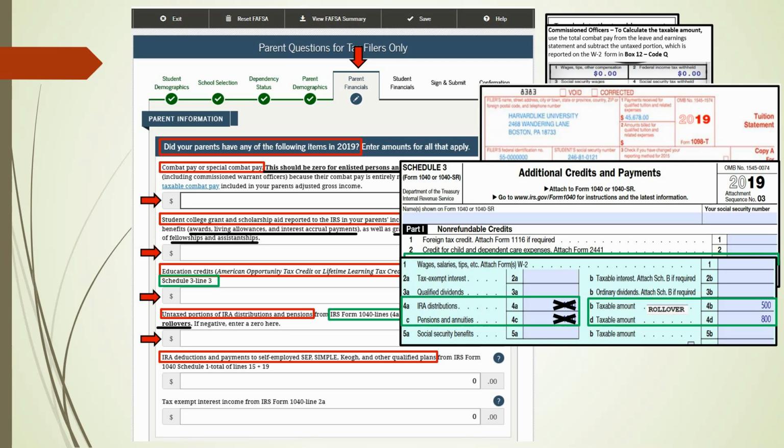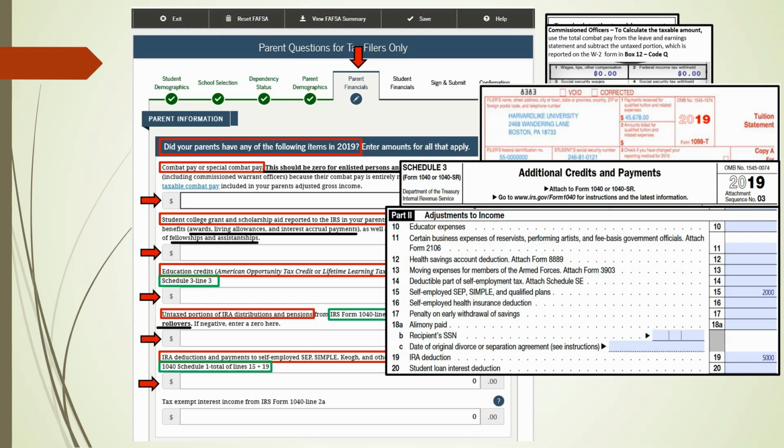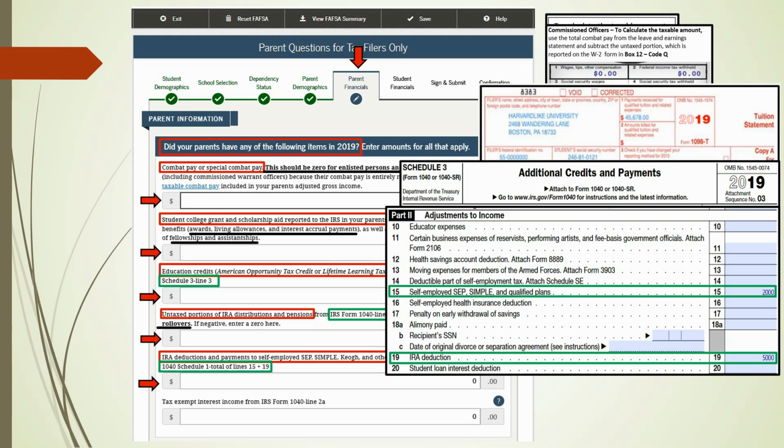The next line item we're looking at is IRA deductions and payments to self-employed SEP, SIMPLE, KEOGH, and other qualified plans. And you can find that on IRS Form 1040. That's going to be on Schedule 1, and it'll be the total of lines 15 plus 19, which in this case would be $7,000.